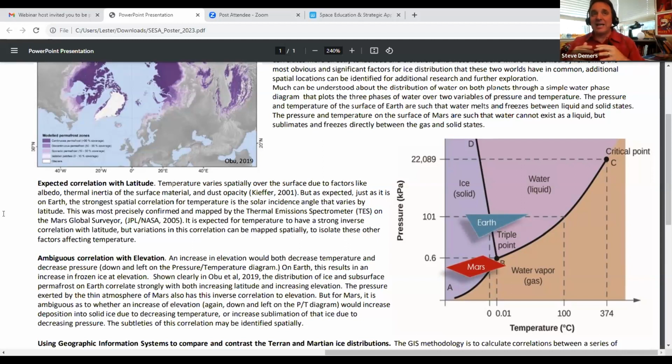So this is really adding a third dimension to the mapping analysis as we consider depth. And then additionally, it's worth noting these temperature measurements that we would get on both Earth and Mars are going to vary daily from day to night and seasonally from summer to winter.